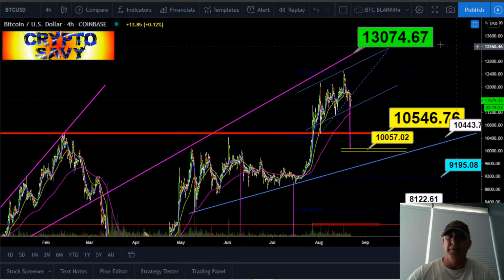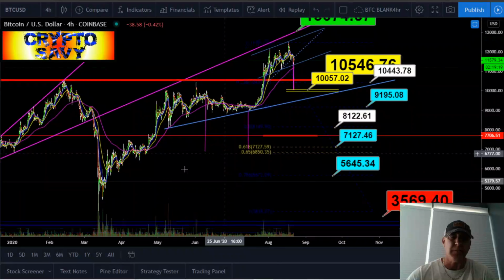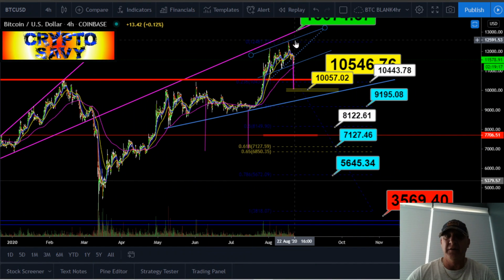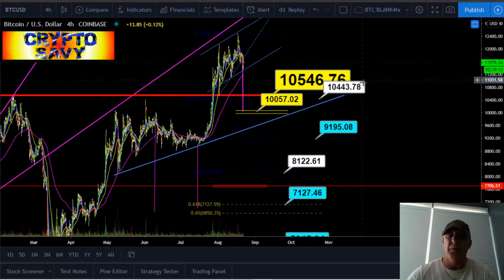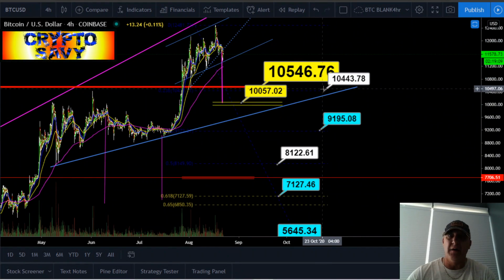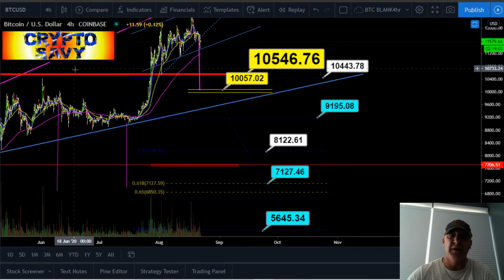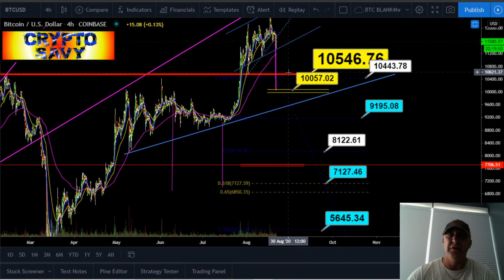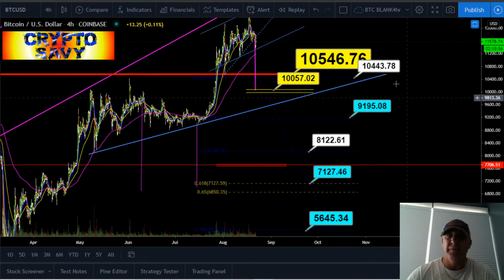All right, let's take a look at the 4-hour, and let's take a look at the Fibonacci retracement from the swing low to the swing high here. If we've topped out, obviously, if we move up more, these will be invalidated, and we'll have to relook at it. But if we were to come down from here, the 0.236 fib lies around 10,440, which is right around our neckline over here.